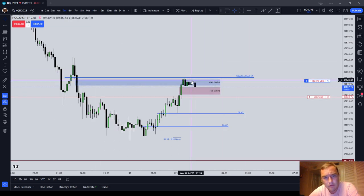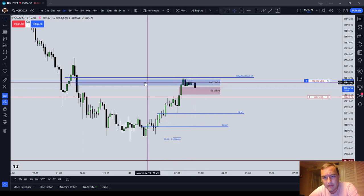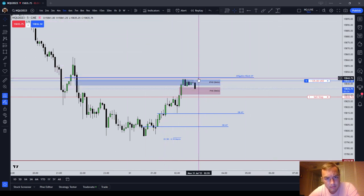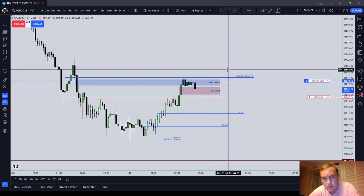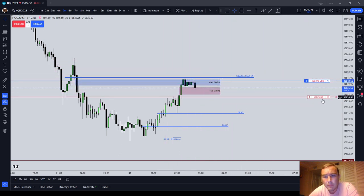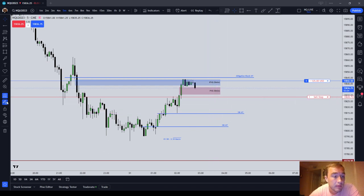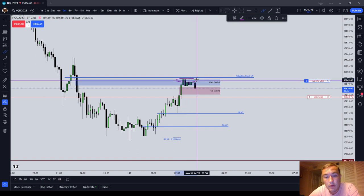Yeah, so those equal highs there will be taken out. Just a matter of how aggressive the price wants to come back and take those out. This is probably going to be a loss. Might get stopped out on this. But we did just make like a whole load of equal highs there to the buy side, so that's probably going to be taken out.